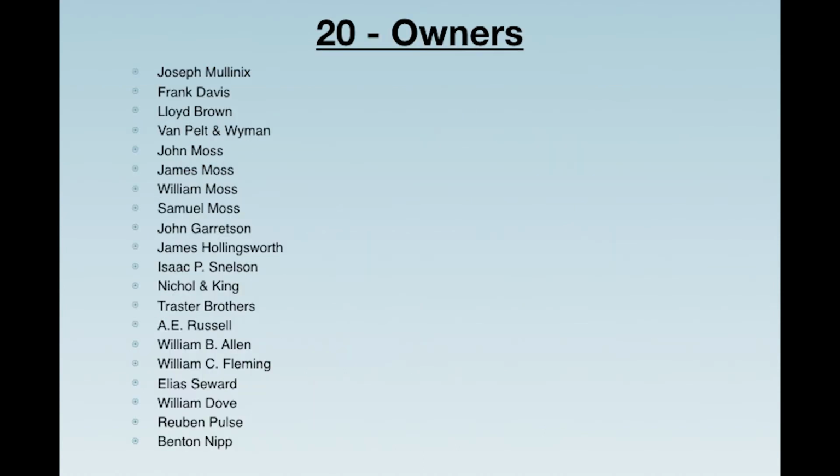That's the list of owners that I found that owned the Moss Island Mill at various times, starting with Joseph Mullinex, clear down to Benton Nip. Those are all the people that owned it. You see Snelson there, obviously a descendant of the man who dug the mill race. You see Nickel and King, they were hardware stores in downtown Anderson. And some other names there that are familiar to me.